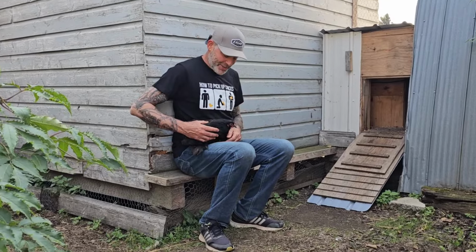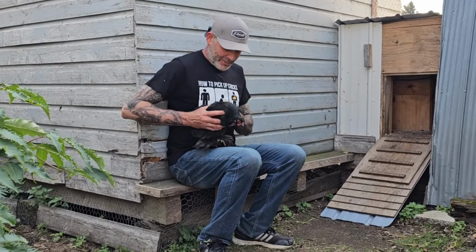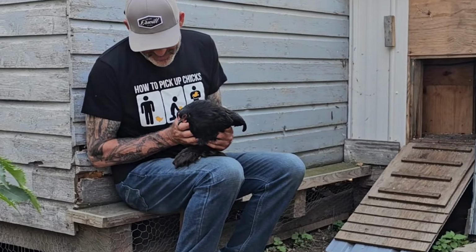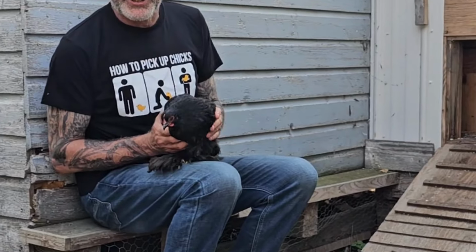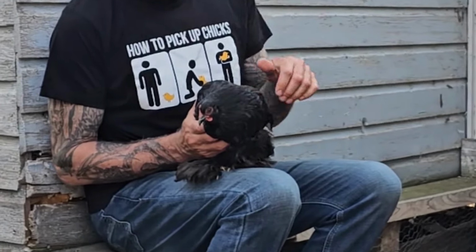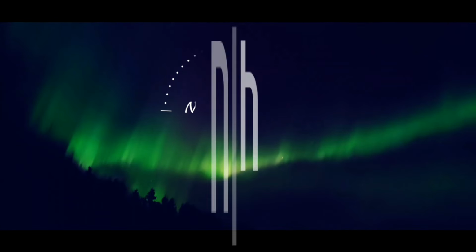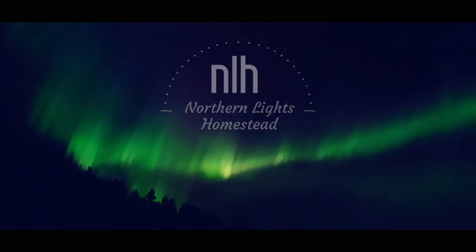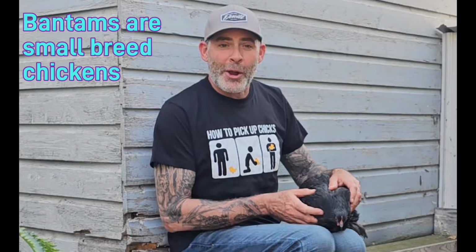Hey everyone, today we're talking about quite possibly the cutest chicken you could add to your flock. And when I say adorable, I mean these things are adorable. They are feathers on top of feathers, and we're going to go into our experiences with them. Today we're talking bantams and our experiences with our bantams.